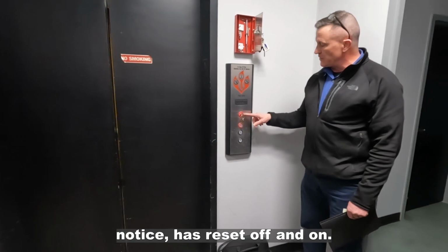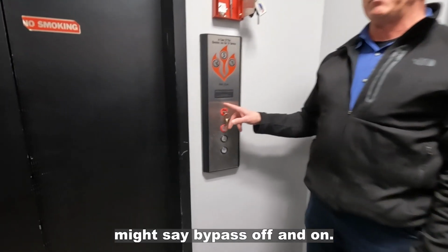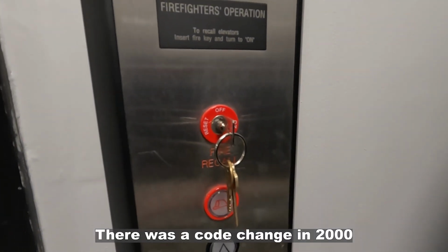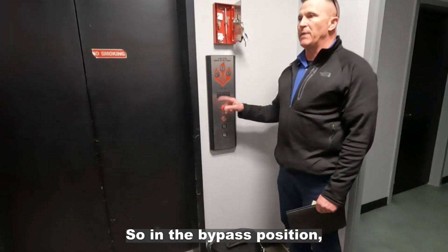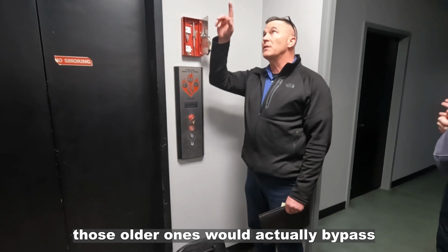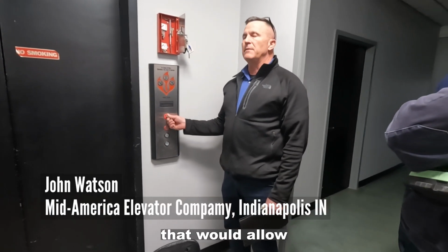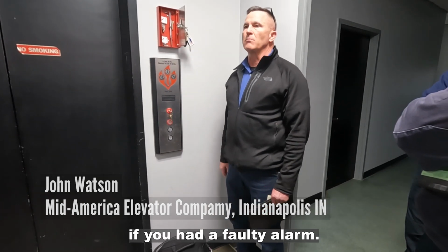This key switch, you'll notice, says reset off and on. Older stuff might say bypass off and on. There was a code change in 2000 that changed that. So in the bypass position, those older ones would actually bypass the initiating devices if it was keyed to that position. That would allow the elevator to operate if you had a faulty alarm.